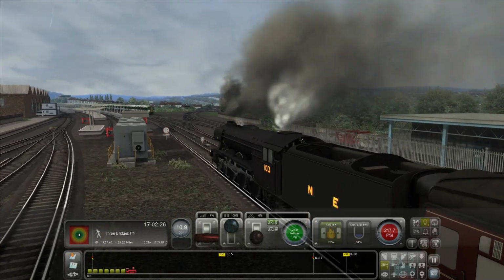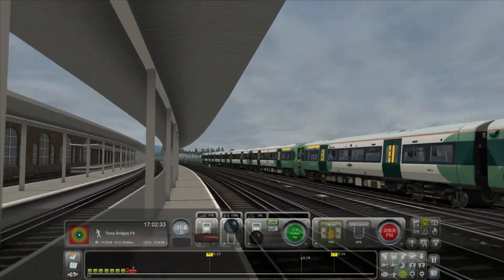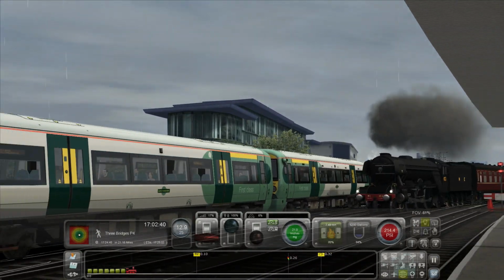There is indeed. We've got a 377 coming towards us, the modern plastic, as one could call it. I don't think so. I love these trains too. I love all trains. All trains equally loved by me, which I think is good.